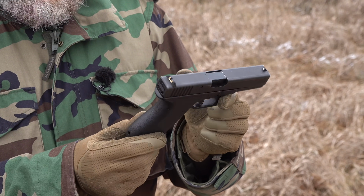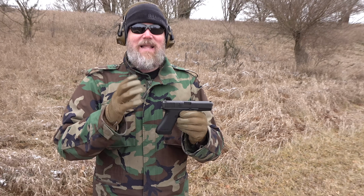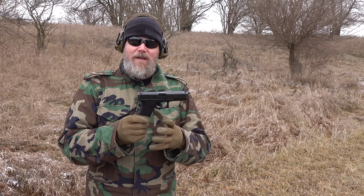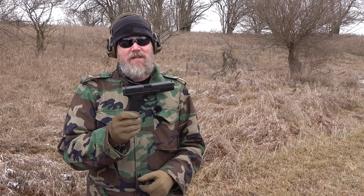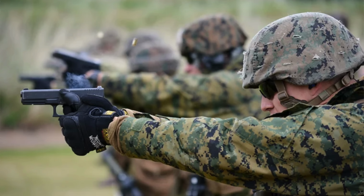And this is an original Gen 1 Glock 17. So while Glock didn't really pioneer anything, striker-fired pistols weren't new, polymer frames weren't new, it took all the different bits and pieces that were already out there on the market, put it into one design, and it became famously popular with law enforcement here in the United States, with militaries around the world, police around the world, and with civilian shooters and even competitive shooters.